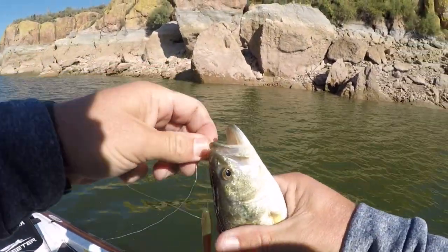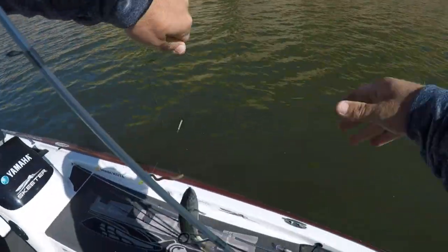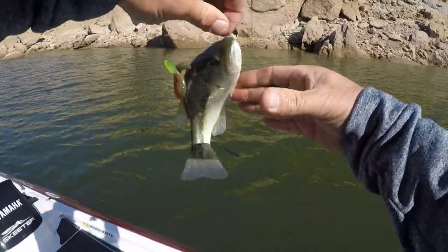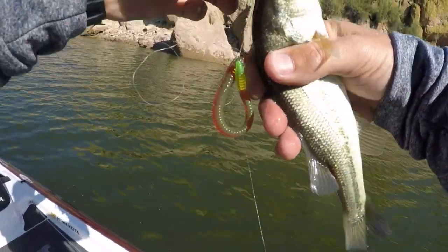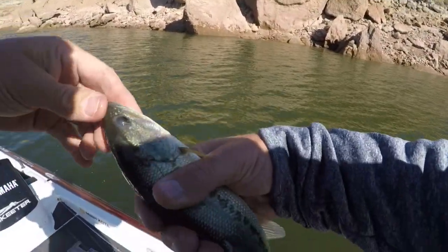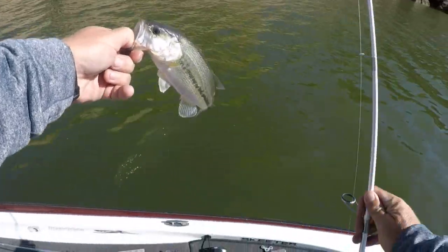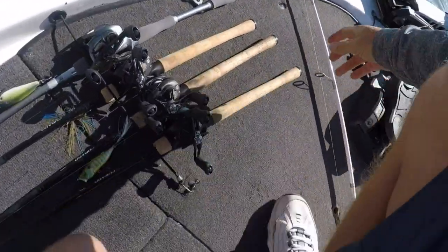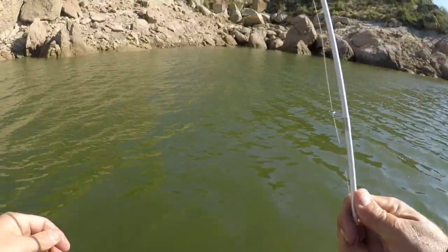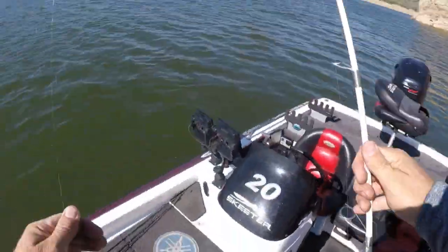Cold. He's a cold little fish. Caught him on a drop shot. Ow. Come on now. Buddy. They're cold and shallow, for some reason. I've been trying to fish deep all day, thinking they were gonna be deep. They end up being pretty shallow. Another worm, try it again.